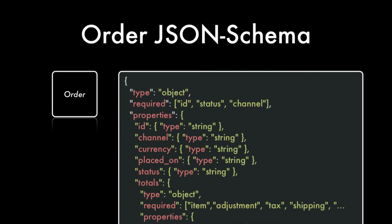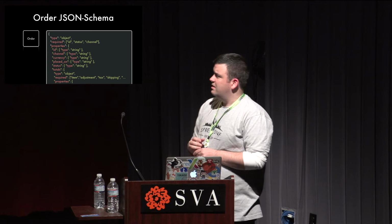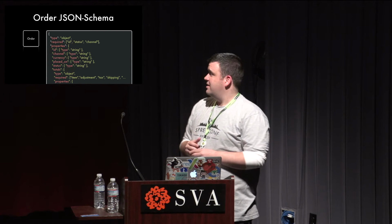So the order JSON schema. There's a quite interesting emerging standard for describing JSON using JSON, kind of like, I guess, what's the XSLT? No, what's the XML version of that? XSLT, yeah, I was going right.